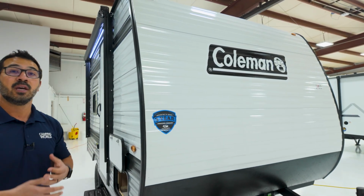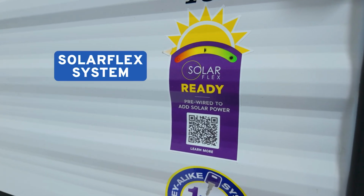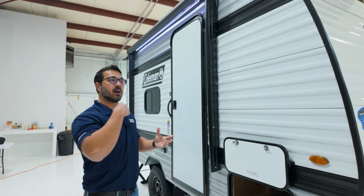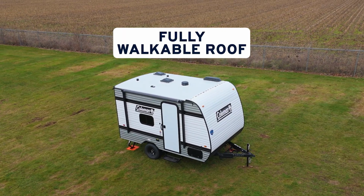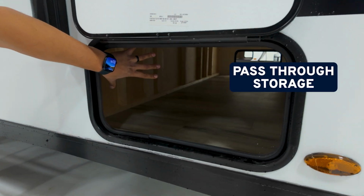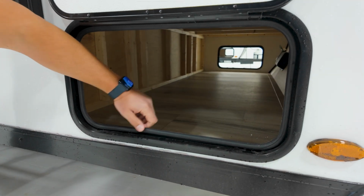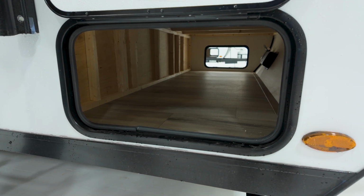The other option is going to be with the more permanent installation, which is the Solar Flex system that we talked about. And also you can get that inverter we spoke to, so that way you can run those outlets inside. And that, of course, would be mounted right up on the fully walkable roof. Coming around to the side, you will see the large pass-through storage. You don't have any obstructions in here, so nice and easy to take anything out of there. And on the far side, you will also see both your solar prep as well as your inverter prep.